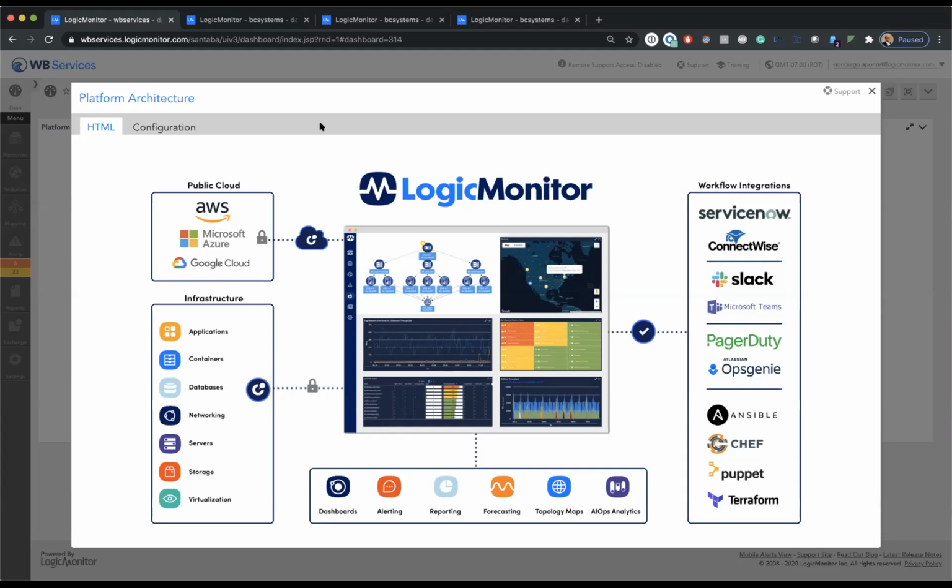We're able to intelligently examine this information, present it back to you, handle alerting, reporting, things that are more AI focused like forecasting, anomaly detection, and dynamic thresholds to help you break down the data that you're seeing and make it manageable. And kind of on the right side of this screen, workflow integrations. One of the things at LogicMonitor that we say is that we play nice with others.